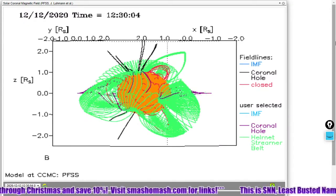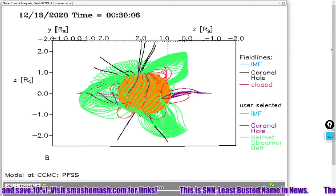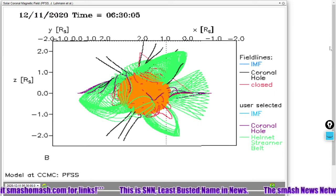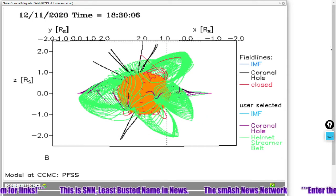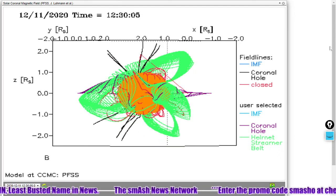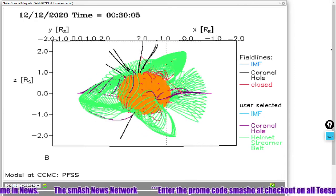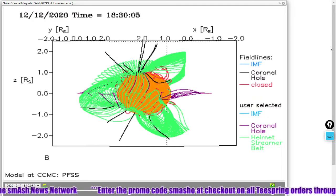Here's the magnetic field plot of the solar corona, the sun's atmosphere. Quite a chaotic system it is. And it's showing you open potential field force lines in black, or purple if they're coronal hole associated, and closed potential field force lines in pink. PFSS stands for potential field source surface.